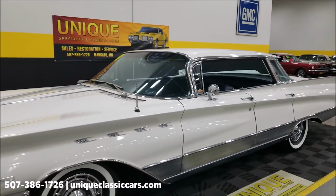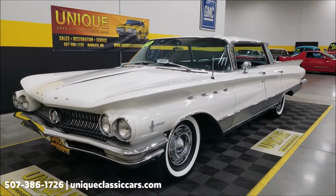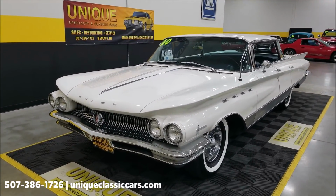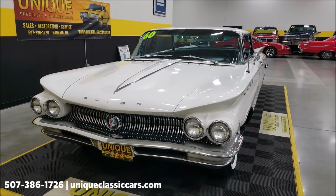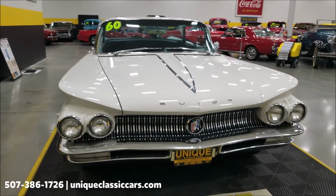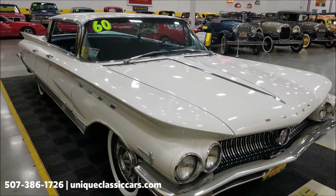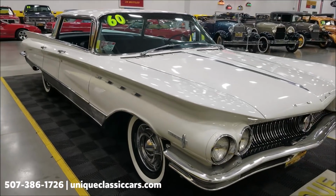Only a little over 5,800 of these made, and this was the big dog in the Buick lineup back in 1960. Underneath the hood, 401 cubic inch V8. That Wildcat 445 you'll see on top of the air cleaner. Of course, the 445 was the pound-feet of torque, not the horsepower. Confuses some people. Some people think it's the engine size, and you'll be able to see that here in just a bit when we pop the hood.